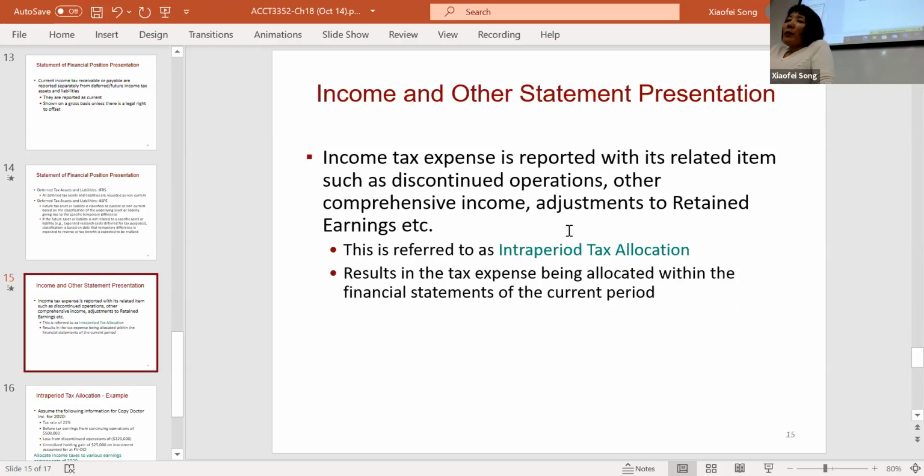tax expense is reported with its related items such as discontinued operation, other comprehensive income, adjustment to retained earnings, etc. Okay, so actually before we go there, first mention that in the income tax section, we have current and deferred. Don't forget that, current and deferred. Sometimes you see it right in the income statement, sometimes in the footnote. But also there's this thing called the intra-period tax allocation.